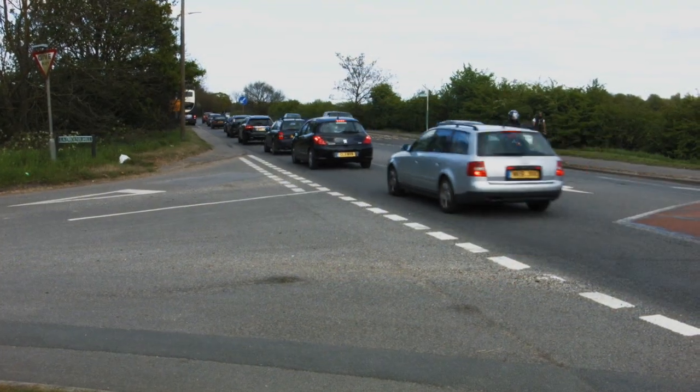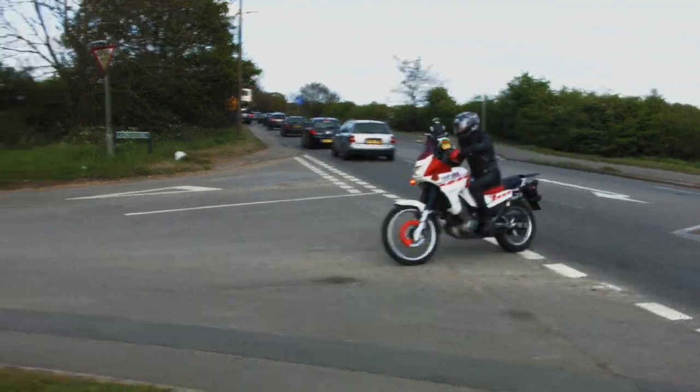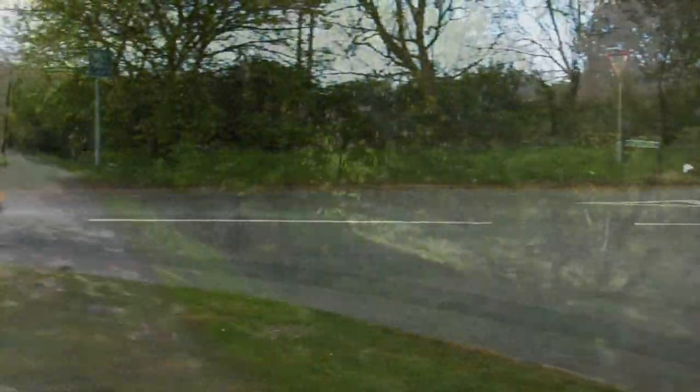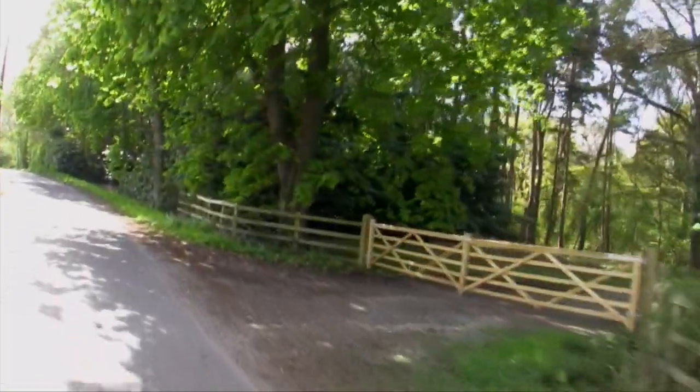You turn off the A4 to come up into the village, and it's just as though you're dropping into another world. Narrow lanes, quiet countryside, just fantastic, exactly what I was looking for.